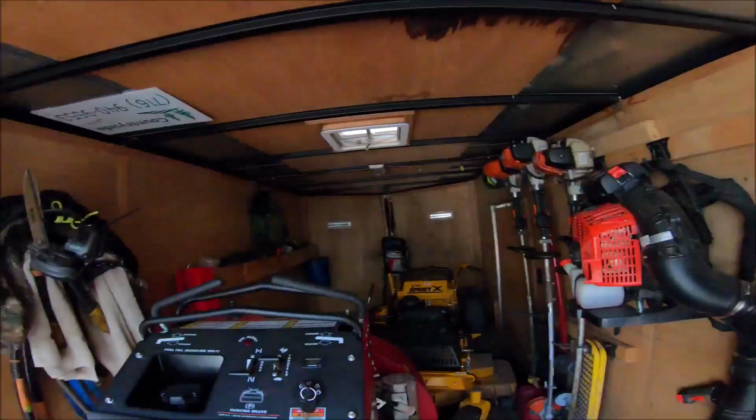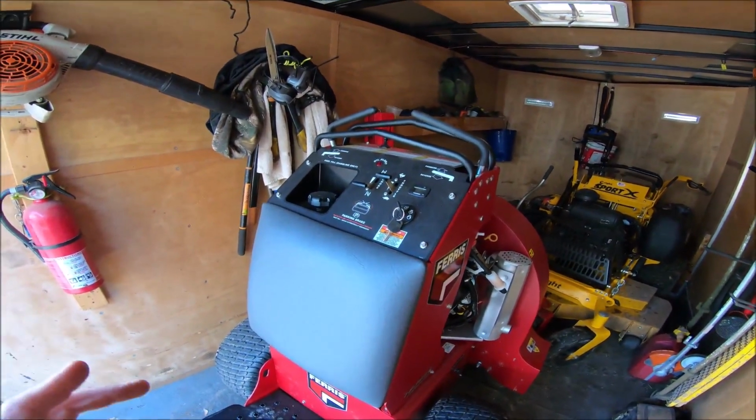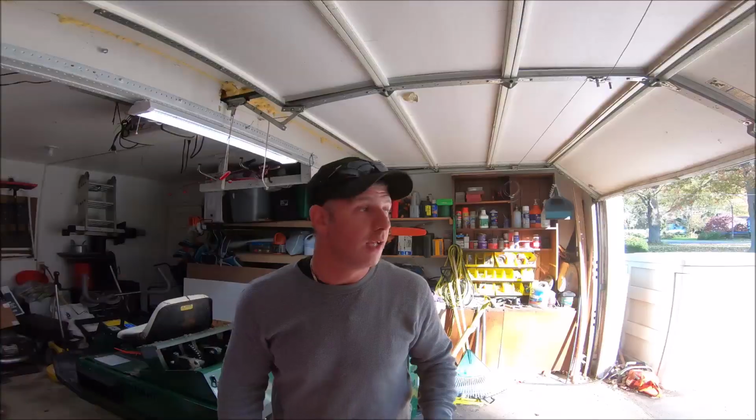But anyway, all day today I've wanted to play with this thing, and I haven't had the chance because there really weren't any leaves or anything like that. It is super windy out right now, but out behind my house, let me find somewhere to set you for a minute. Out behind my house, I have this pile of leaves.